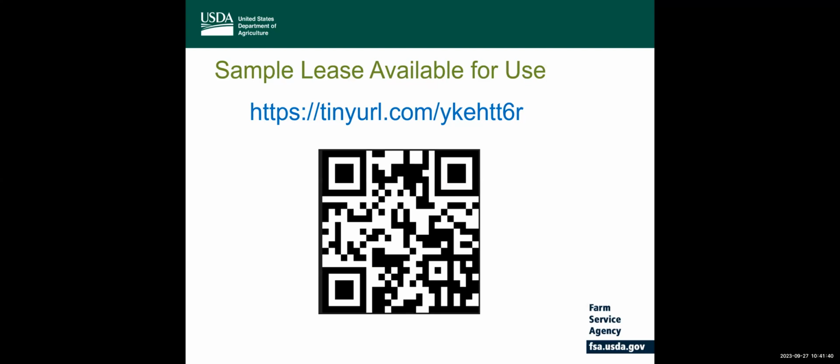And if that is a burden, I also created this sample lease, which is basically the most simple lease that should get you protected and give you some security to farm. So if you scan that QR code or go to the URL, and we'll send this out later as well, there's a Google Doc where you just fill out the information that's highlighted in blue, or first make a copy, and then you'll be able to edit it, fill out your information, print it off, sign it. You have a lease, you're good. You have security in your land in the future.